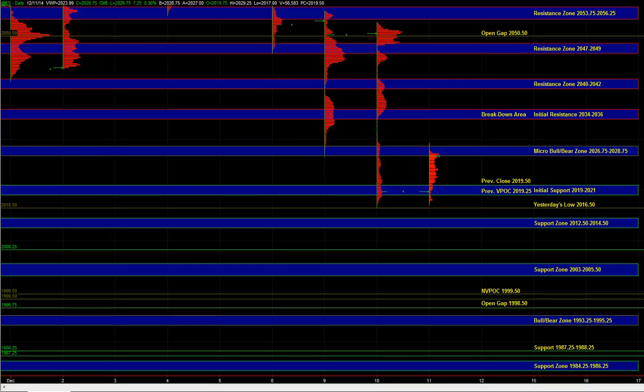So in the overnight session, we saw that ES simply balanced in a range, which is pretty typical when you have such a wide range day. And at this point, heading into the open, we're going to be using 2675 to 2875 as the micro bull bear zone to establish the very short-term directional bias.